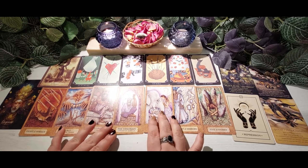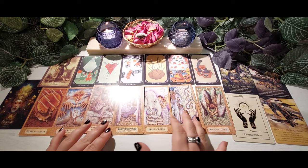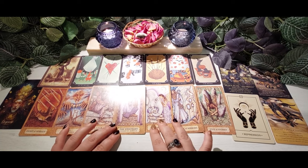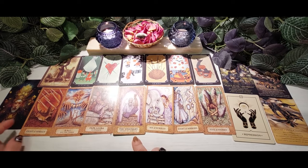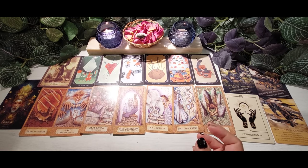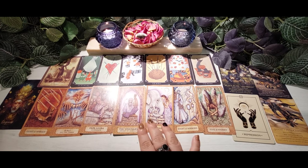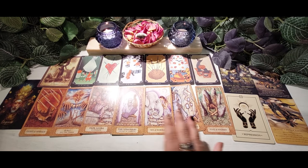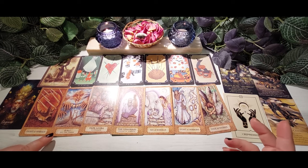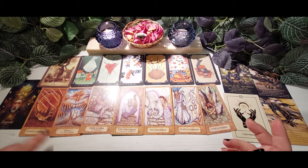There's also a lot of physical energy about this person. They also have this very agitated energy. We have the Knight of Swords, we have the Eight of Wands. This suggests someone who might be quite busy and on the go, and also someone who likes to stay busy, someone who likes to stay active. We do have some cards here that show a person that is quite stressed out, to be honest. We have the Ten of Swords and the Tower card here with Kali.